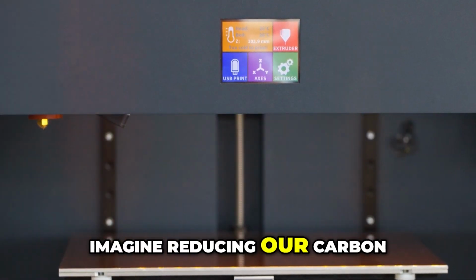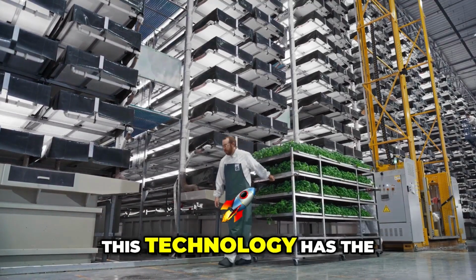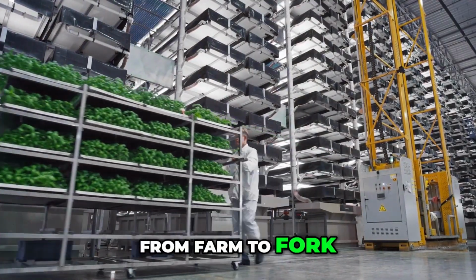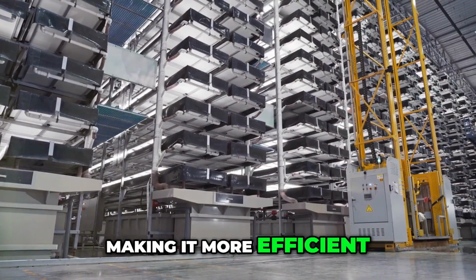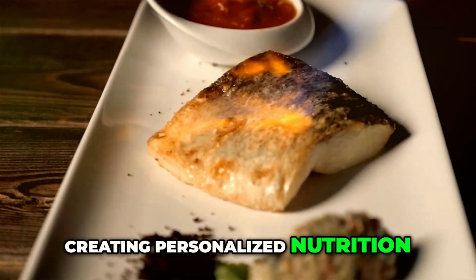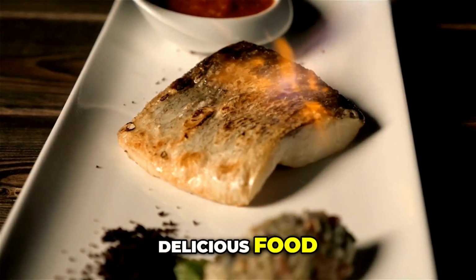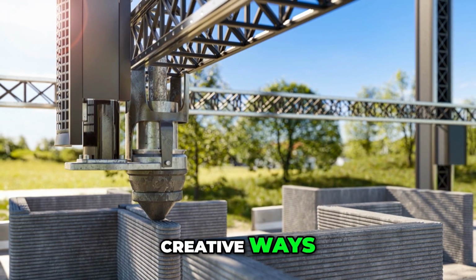Imagine reducing our carbon footprint while enjoying gourmet meals. This technology has the potential to change the game, from farm to fork. It can streamline the entire food supply chain, making it more efficient and less wasteful. We're talking about reducing food waste, creating personalized nutrition, and ensuring that everyone has access to healthy, delicious food. And even tackling food insecurity in new and creative ways.